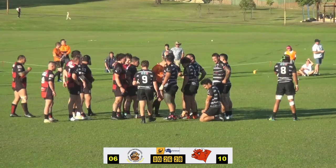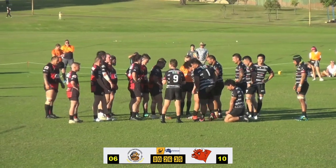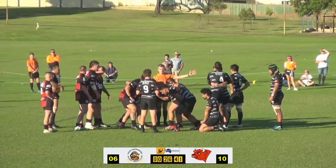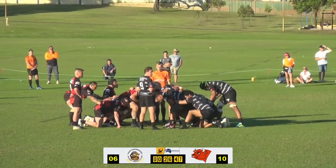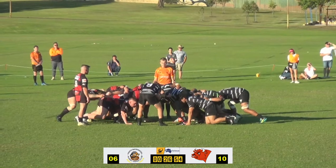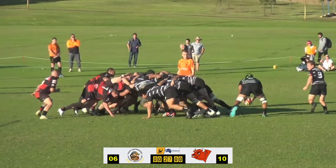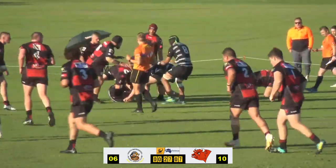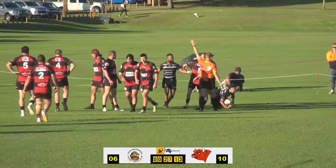I'm going to recall that scrum. So both sides lining up now. Preparation for this scrum. Josh Stops will feed the ball. Set now. There's the drive. Stops gets to the back. Receives the ball from Powata. Tackle! Managed to gain 10 metres. Another whistle, Kalamunda. Straight over. Winning the ball back.